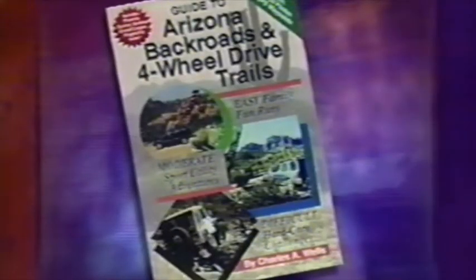Well, Arizona is full of beautiful scenery, as we know, but there are a lot of areas many people may never see, those areas off the main highways. Charles Wells has seen them, and he wrote a book about it, Guide to Arizona Backroads and Four-Wheel Drive Trails. Thanks very much for coming in this morning. Tell me about this book, what it lists in here, and what you could find in this book.